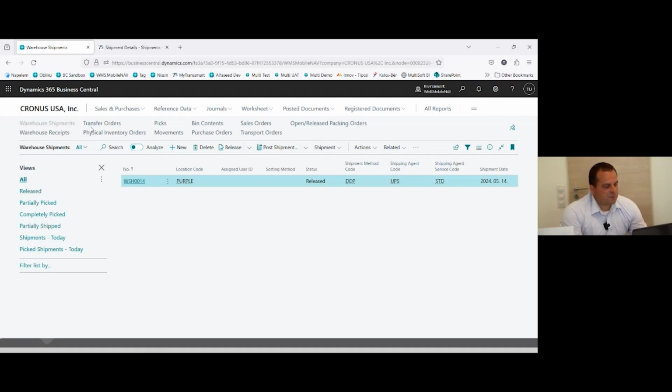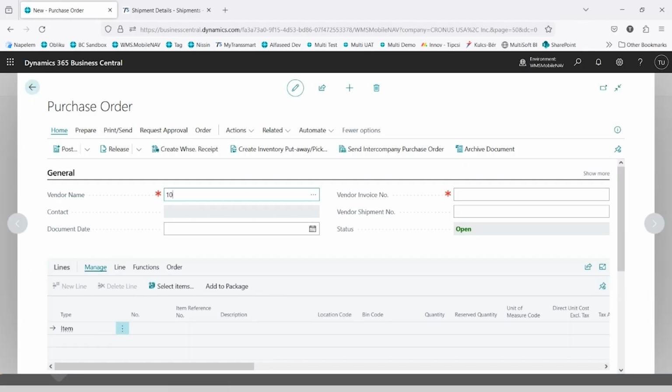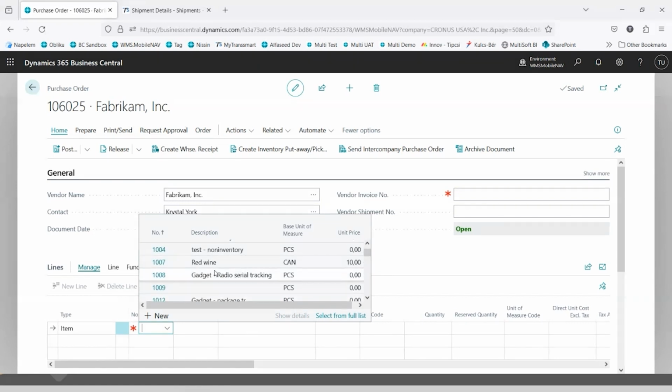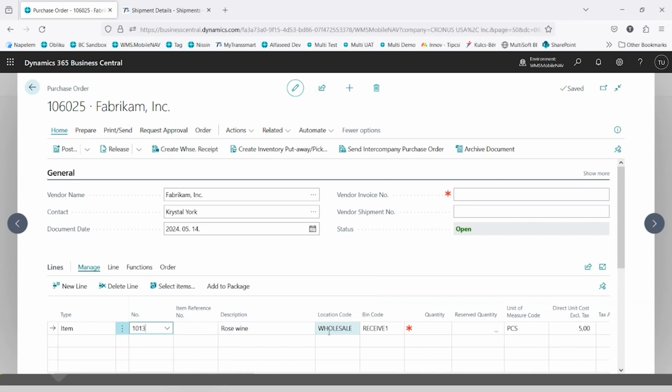In this scenario, what we'll do is that basically we will create a purchase order. And that's going to be a different location. The location will be a wholesale. And there we will do wholesale operations, and that's why we are moving the goods on pallets. So not just like this, piece by piece, but on bigger pallets. So on this wholesale operation, we will select first the rosé wine, because we will order rosé wine into this location. You can see the location is wholesale now. We will order 300 rosé wines.